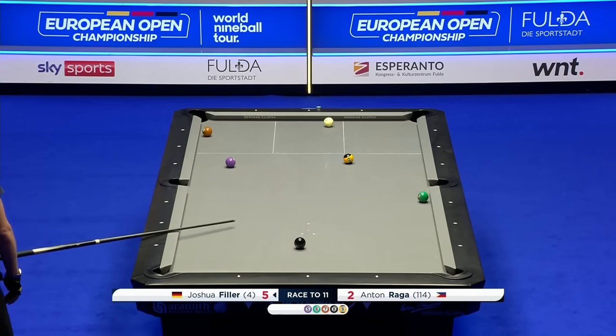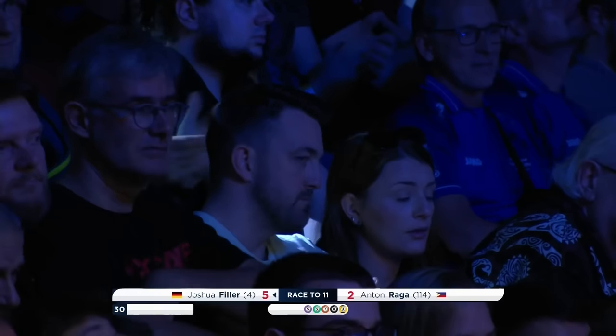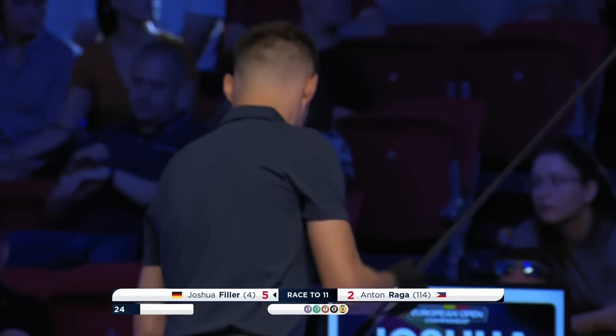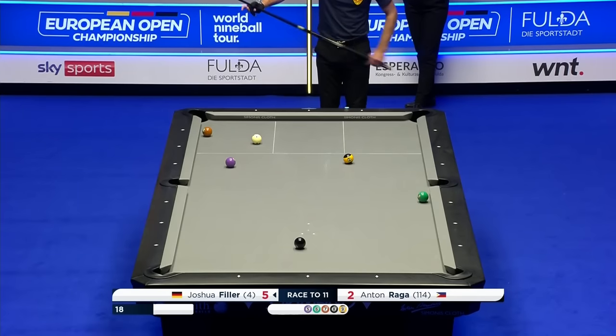Look at the spin. Look at the spin. Very juicy from Joshua. Spin to win. What a shot that was. Now that's the definition of manufacturing an angle.